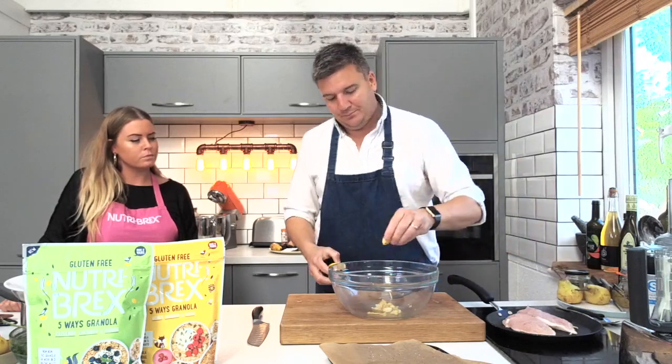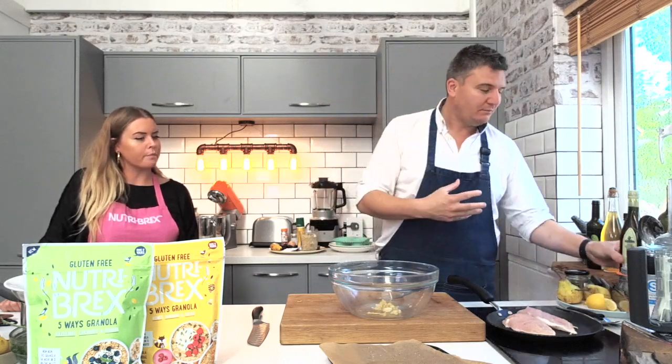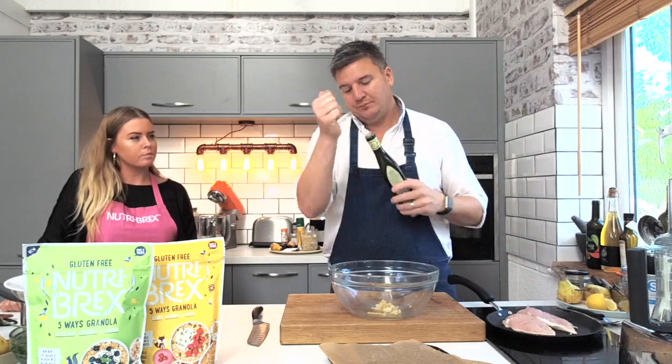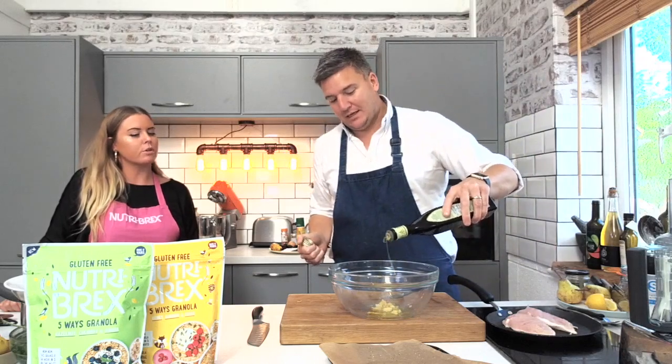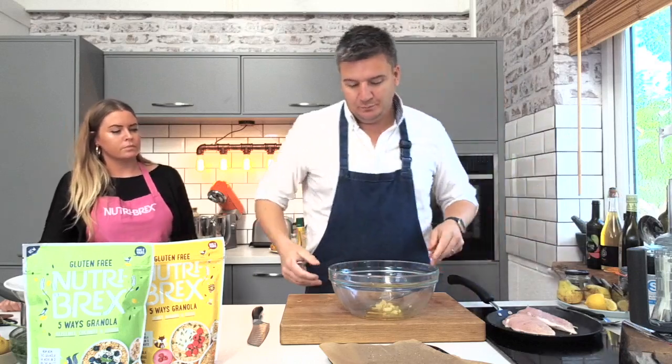Just a little bit of lemon juice, like a quarter of a teaspoon, because you don't want it really lemony. You just want balance. And then a touch of olive oil. Is that instead of butter? Yeah, exactly. So much better for you.